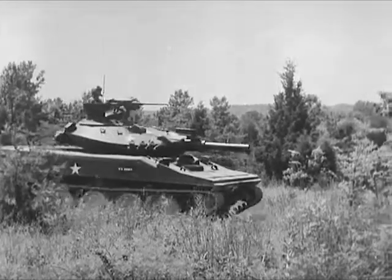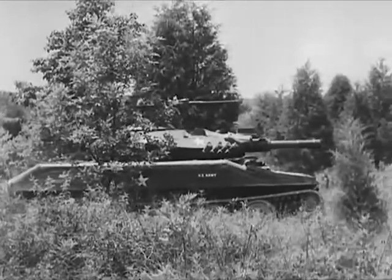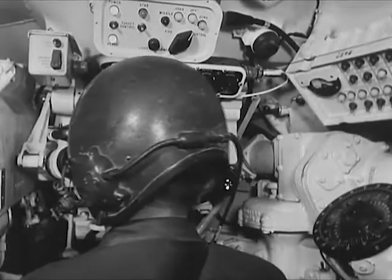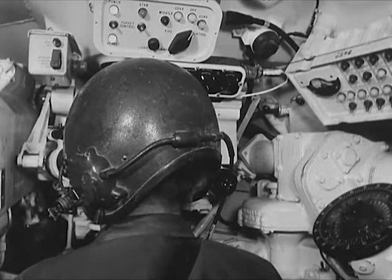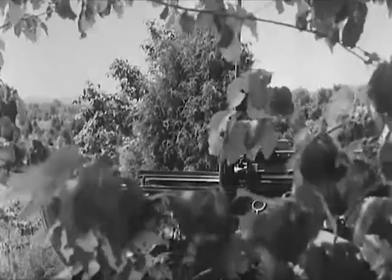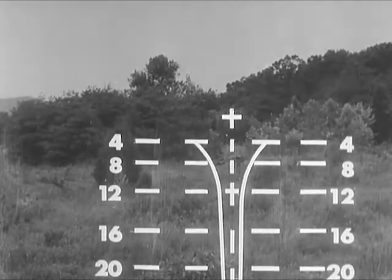In the meantime, the driver has found a level area with some cover and concealment and has stopped the vehicle. "Bunker, 800." This part of the fire command identifies the target. When the gunner finds the target in his telescope, he announces, "Identified." The commander releases control of the turret, and the gunner positions the target properly in the stadia reticle and ranges to the target.